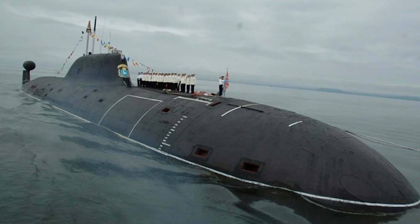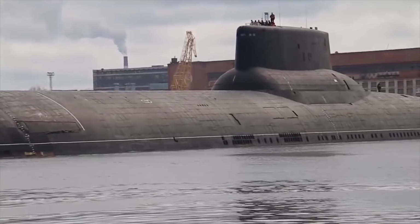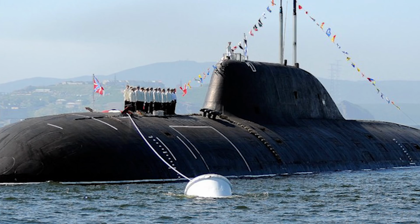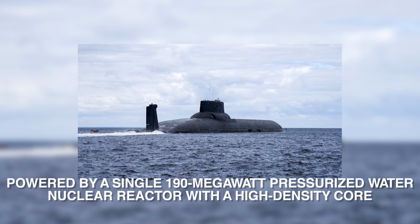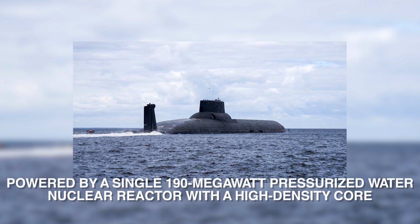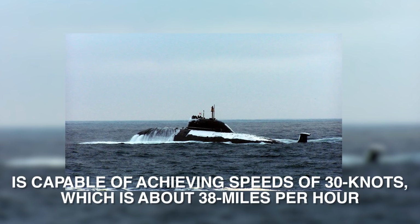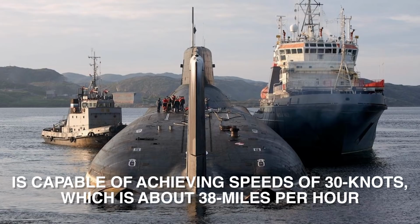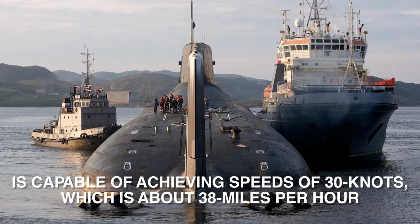The Akula is large and displaces nearly 13,000 tons submerged. It features a steel double hull which allows it to take on more ballast water and survive more damage. It is powered by a single 190MW pressurized water nuclear reactor with a high-density core. The submarine is capable of achieving speeds of 30 knots, which is about 38 miles per hour, and can operate at a depth of 1574 feet.